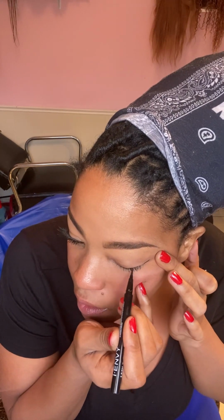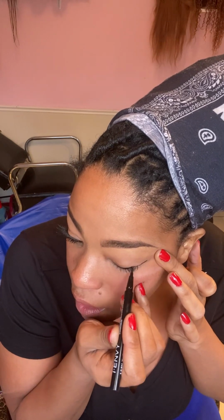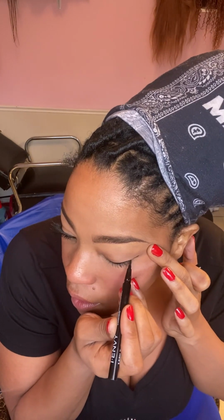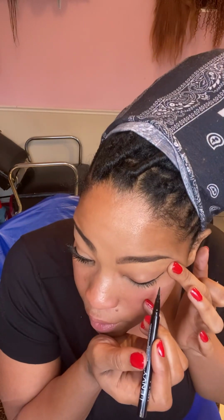Pulling your eye taut and making sure you are close to that eyelash line is key. And then you can put as much eyeliner glue as you want on there so it can stay. Put your eyebrows up and pull your eyes taut.